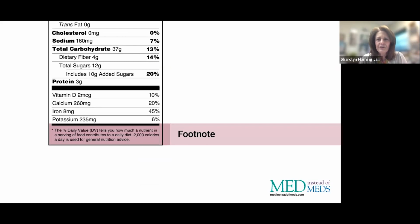And the footnote at the bottom explains what that percent daily value is. Note that the footnote is standard. It doesn't change from product to product.